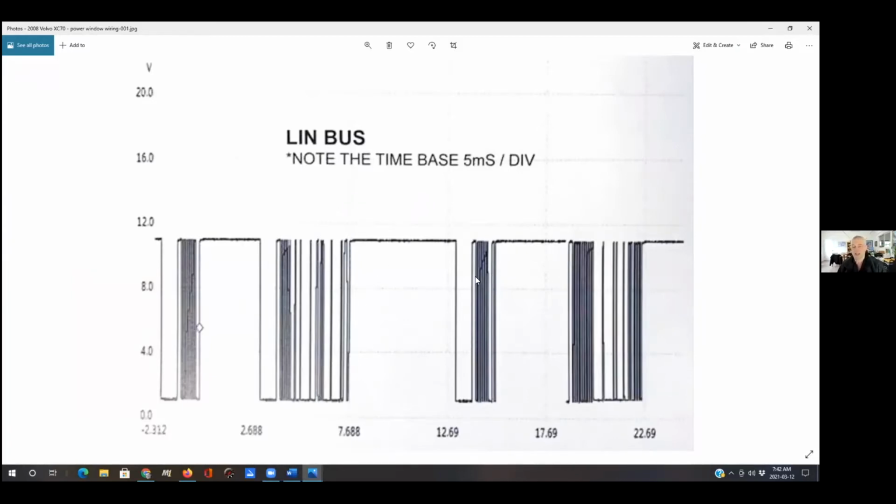Now, what we were getting when we hooked our test probe up to the Lin Bus wire on the left rear module is that it was basically stuck at 10 volts. It's just a solid line going across the screen, obviously a problem. So we pulled the driver's door panel off where the door module is, and we found it had this signal that we're looking at here. We unplugged the other door modules to make sure there wasn't anything going on there. There was no signal coming from the Lin Bus system to this door module, probably a broken wire somewhere along the line. So that's kind of how the diagnosis goes. It's time consuming. That's basically what we found.